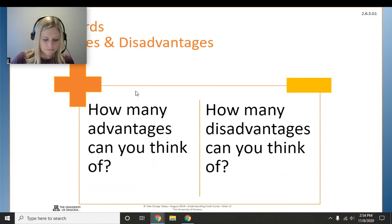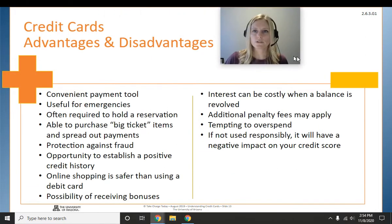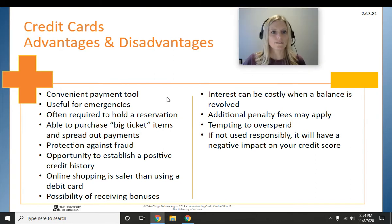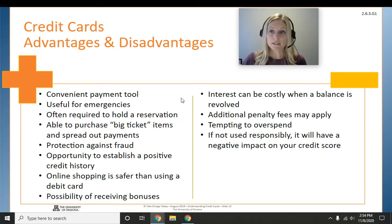Okay. Advantages and disadvantages of credit cards. So these are right here. I'm not going to read every single one of them, but mostly it's all the things that we've already talked about. There are lots of advantages to having a credit card, but you have to do it right for those advantages to even be there. You have to manage it responsibly and not get yourself into a mess.